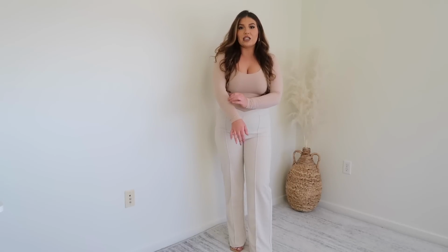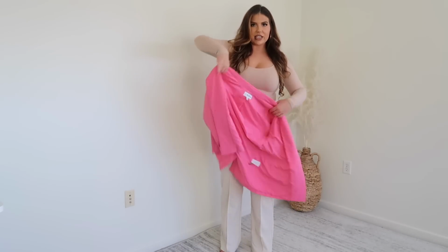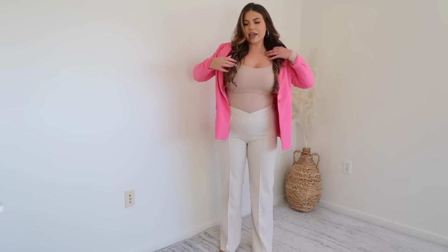But I'm obsessed with the quality of these. Every time they restock, they sell out right away. They're double lined. They are literally the exact same material as Skims, and so, so good, like half the price. And if I was feeling real extra, I would just throw on a colorful blazer. This is by The Drop, and the quality is amazing, you guys. I also have it in black. I feel like you can never go wrong with the blazer.